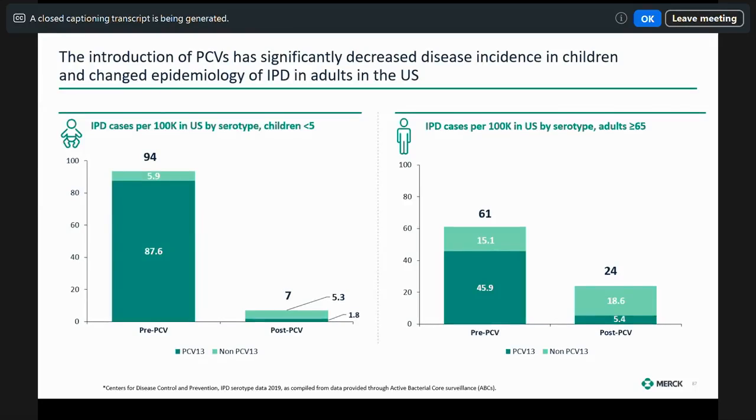Starting on the left side of the slide, the direct impact of vaccination of children is substantial. Though, as shown on the right, more modest decreases are observed in adults due to indirect impact. The burden of disease in adults is now higher than it is in children, with approximately 24 cases per 100,000 in adults, compared to 7 cases in children. Next slide, please.